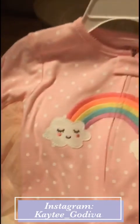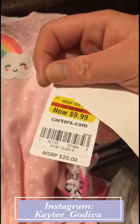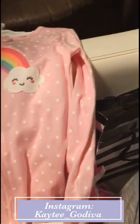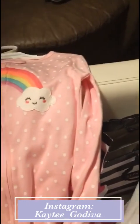These are size 4T. This is the Carter's brand. Originally, it was 20. It was 50% off, so we got it for 10. I always discount shop, guys. That's just the way that I am.